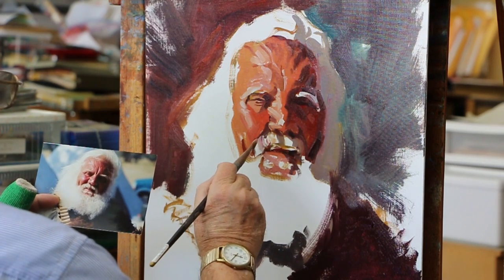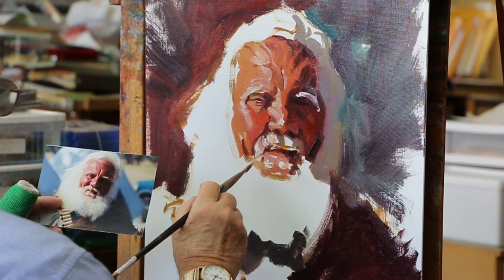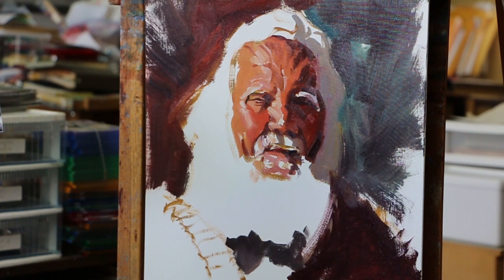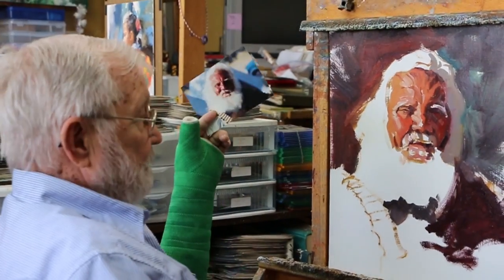So I worked pretty quick. Yeah. How long would you expect that to be till it's done? I don't know. If I let it dry, probably another 45 minutes or so.